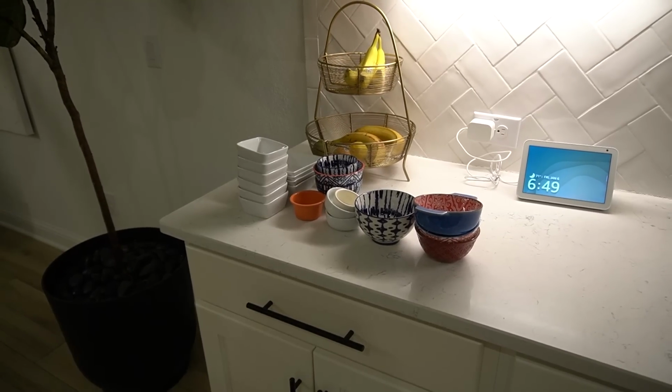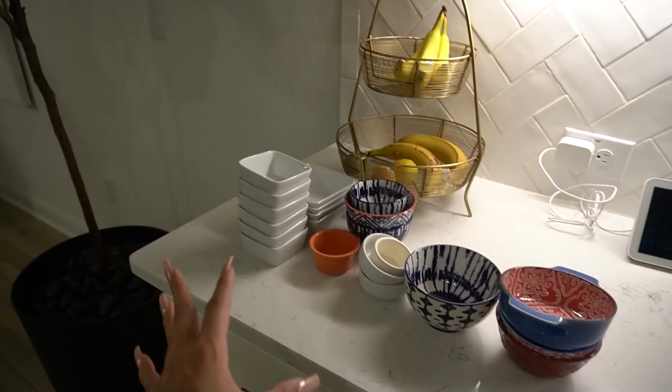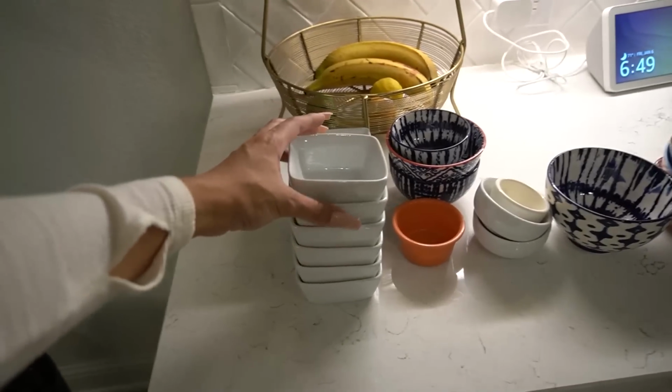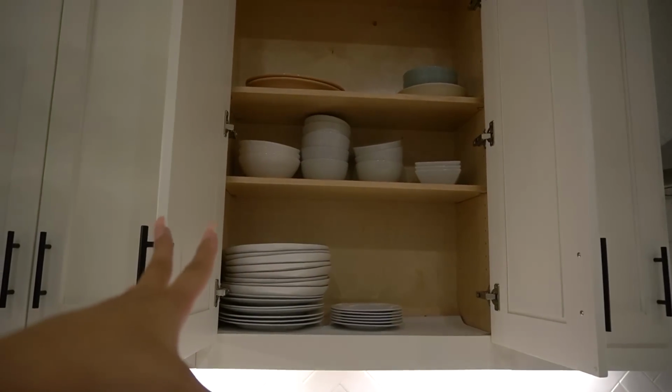Now, out of everything that I just rearranged, I'm just left with these little mini bowls that I use for dips and sauces. I use them in everyday life, but mainly for entertaining, especially these ones. Like when I did my taco bar, I had all the different little toppings. I'm going to put these up on this top shelf with my regular bowls.